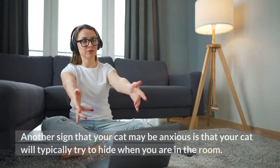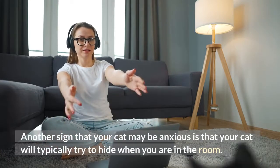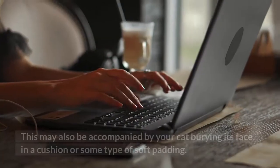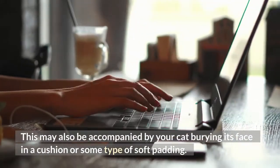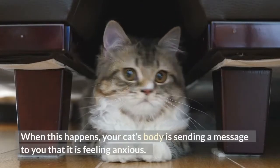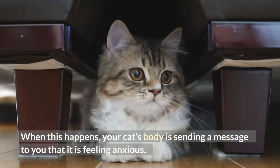Another sign that your cat may be anxious is that your cat will typically try to hide when you are in the room. This may also be accompanied by your cat burying its face in a cushion or some type of soft padding. When this happens, your cat's body is sending a message to you that it is feeling anxious.